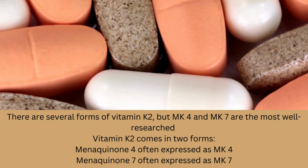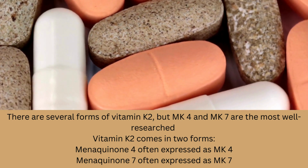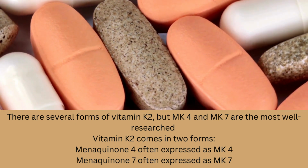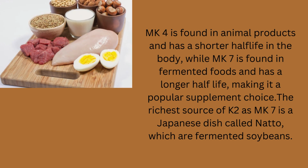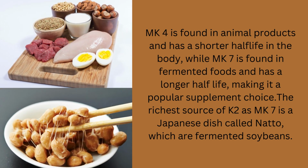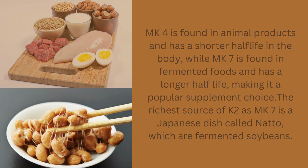Menaquinone-4, often expressed as MK4, and menaquinone-7, often expressed as MK7. There are several forms of vitamin K2, but MK4 and MK7 are the most well-researched. MK4 is found in animal products and has a shorter half-life in the body, while MK7 is found in fermented foods and has a longer half-life, making it a popular supplement choice. The richest source of K2 as MK7 is a Japanese dish called natto, which is fermented soybeans.